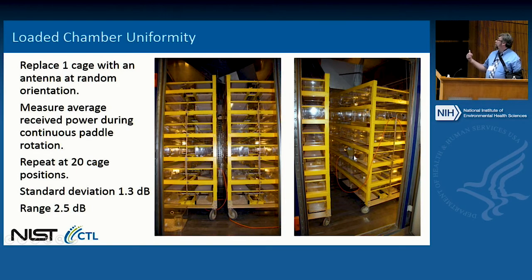We go through the whole measurement procedure with that antenna in place, just measuring the power received off of that antenna with the spectrum analyzer. And then we do that in several different locations, 20, 24, somewhere. Initially we did 20 measurements, just to get an idea how much variability there is around the chamber. It really doesn't matter which chamber we're in, they're all constructed the same. The uniformity tends to be just dictated by the geometry of the system.